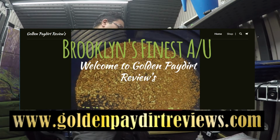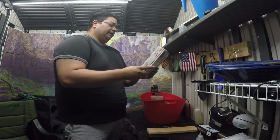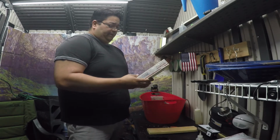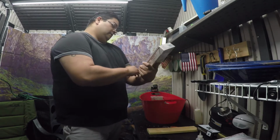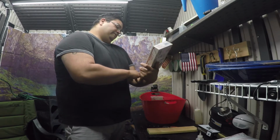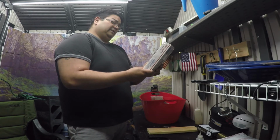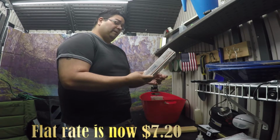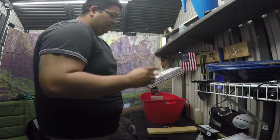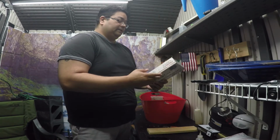Now, I opted for the 1 pound bag, and it made it out here to me. I'm a little bit confused, only in that a small flat rate box was used. Now, unless the rate has gone up, it was $7.20 for shipping. I think Martin might be getting ripped off by the post office, but that's not really the important stuff here. The important stuff here is what's in the box.